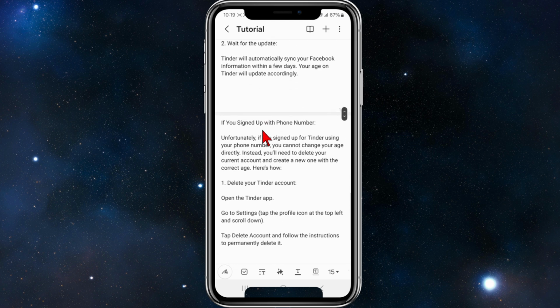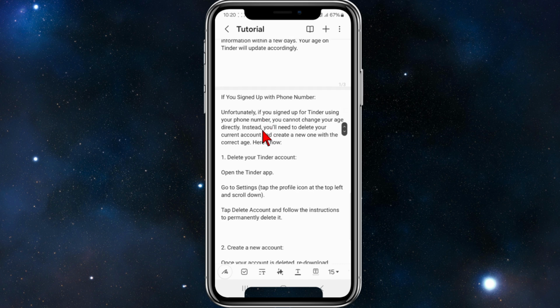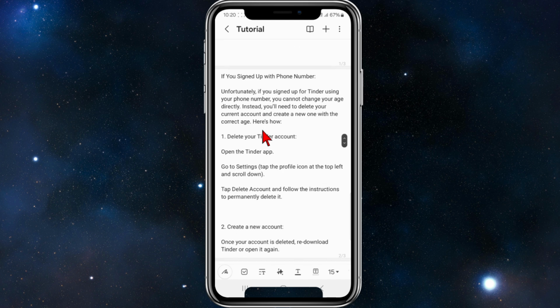Or if you signed up with a phone number, unfortunately, if you sign up for Tinder using your phone number, you cannot change your age directly. Instead, you need to delete your account. So delete your current account and create a new one with the correct age.